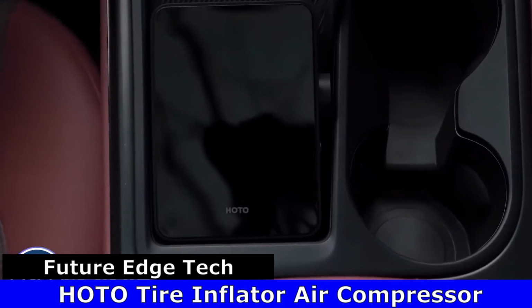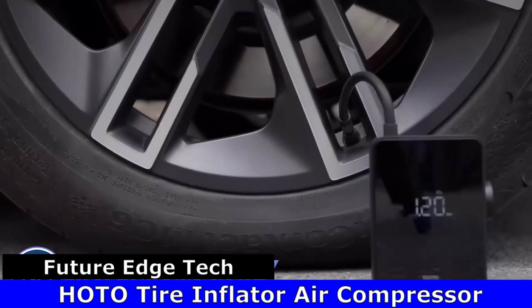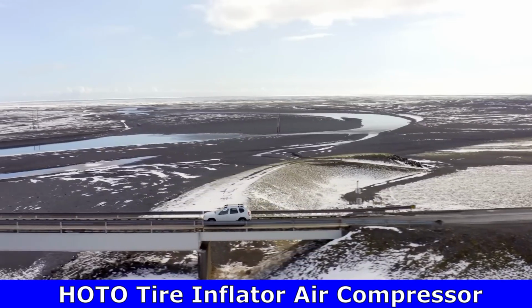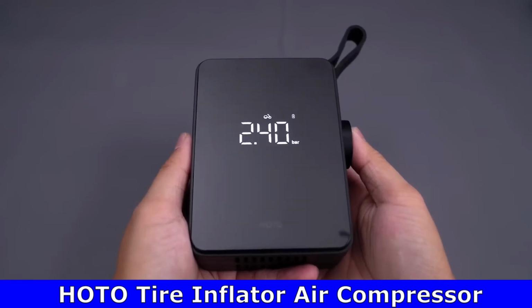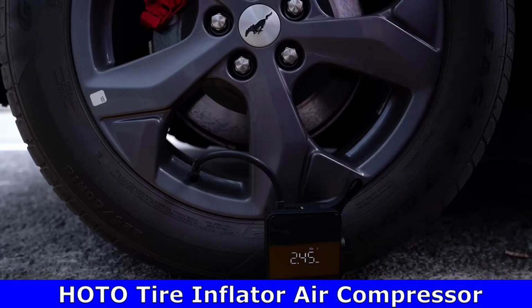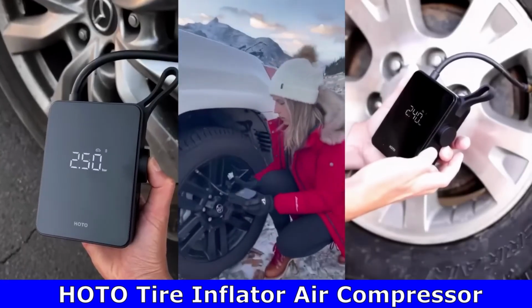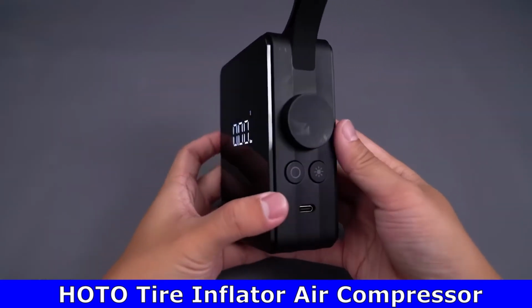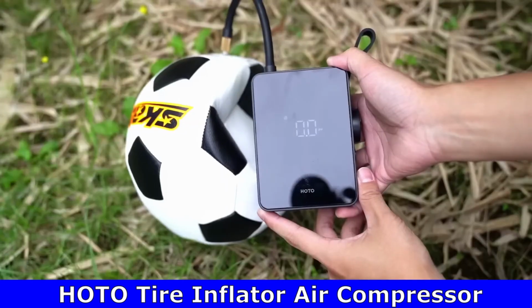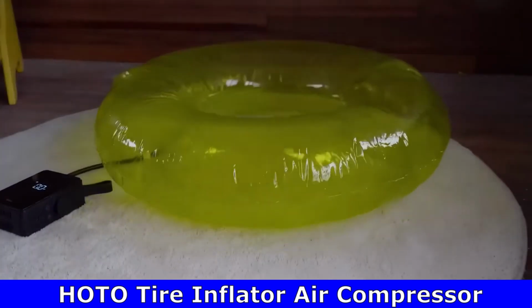Next, introducing the HOTO tire inflator air compressor, the ultimate tire maintenance tool that brings convenience, safety, and peace of mind to your journeys. Are you tired of worrying about low tire pressure or struggling to find a gas station with a working air pump? It's time to take control of your tire care. With the tire inflator, keeping your tires properly inflated has never been easier.